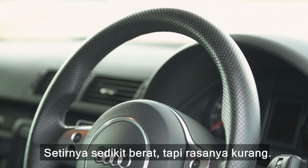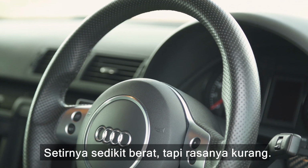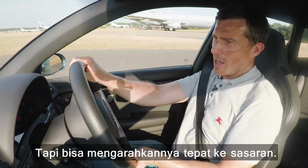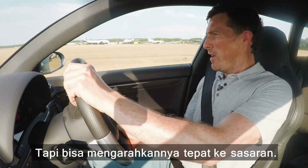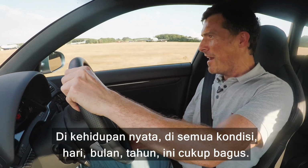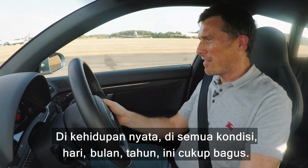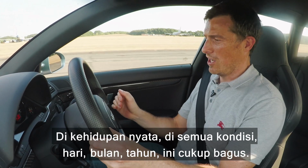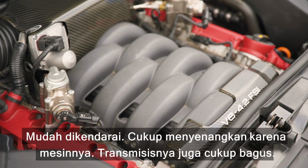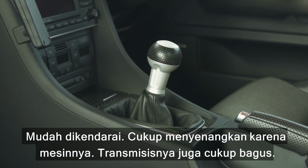The steering, it's got weight to it, but not so much feel. But you can put it exactly where you want it to go. And for rear wheel driving, any condition, any day, any month, any year, this is good. It's easy to drive and it's thrilling because of that engine. The gearbox is great as well.